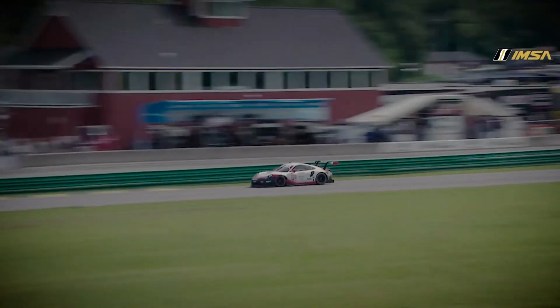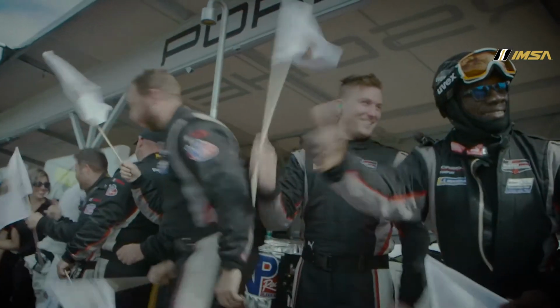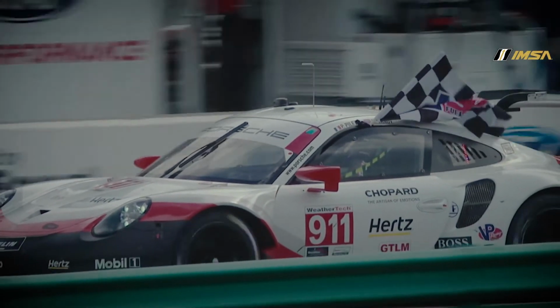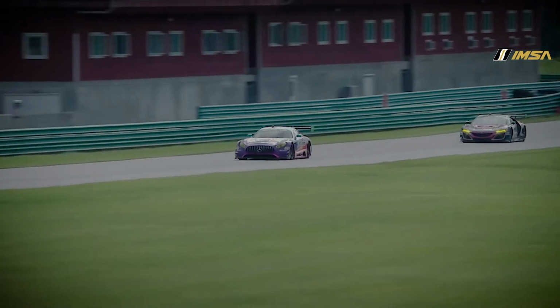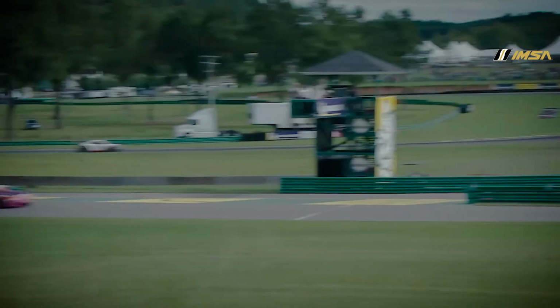The 911 wins it for Pilet and Nick Tandy. An impressive run for the 911. Great job, Pete. Awesome there, textbook drive, really good job. Keating and Blinkemolen win GTD at VIR. Great job, buddy, great job, everybody.